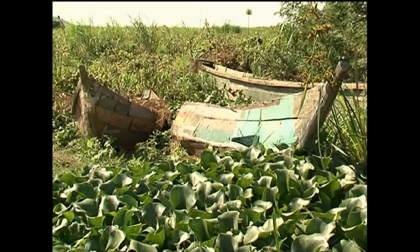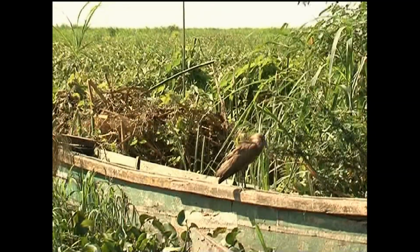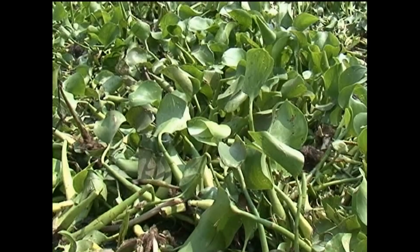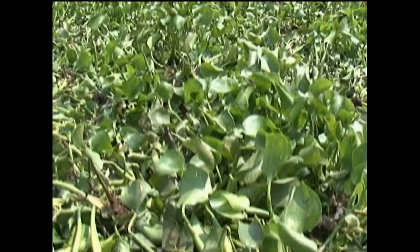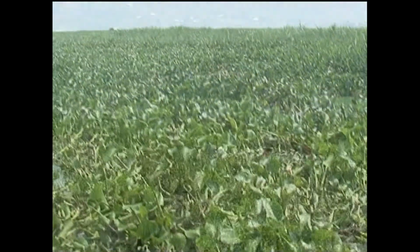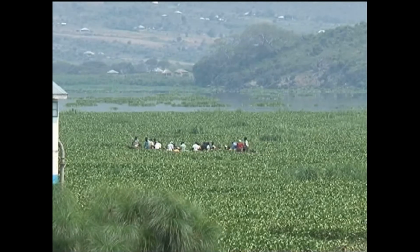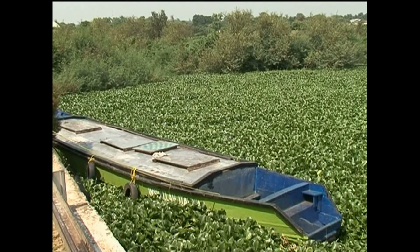Hyacinth infestation in the Gulf has led to the disruption of water transport. For a ship to move a distance of 1 kilometer into the port when it is fully infested by water hyacinth, it takes 6 hours. In 6 hours, there's a lot in terms of fuel. So it's a cost which is extra to the shippers. And the business is going slow because ships cannot dock. Ships are spending more time and more fuel on that.